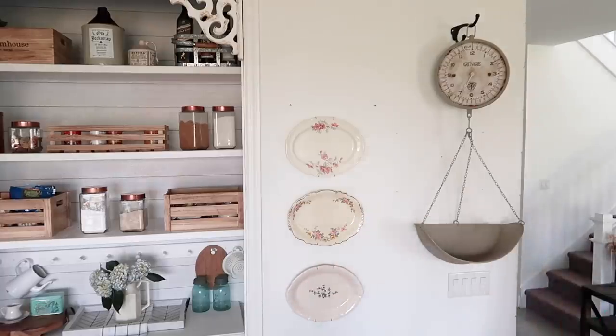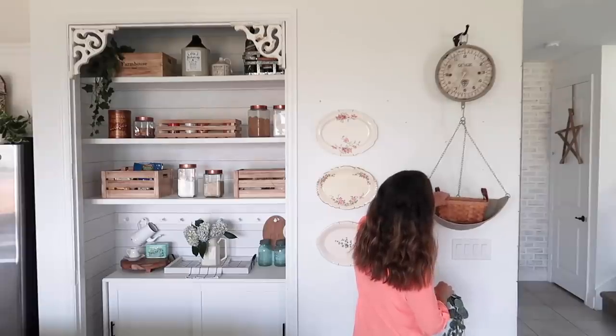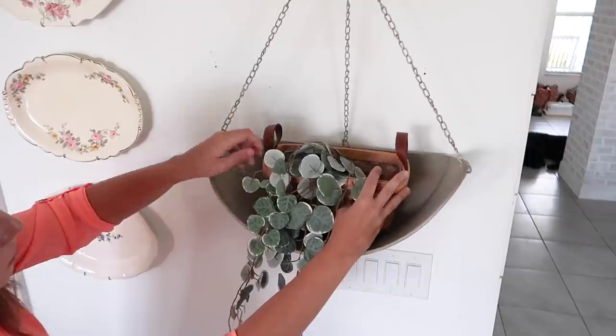I wasn't sure what I wanted to add to my scale, but figured that you can never go wrong with a simple basket with some hanging greenery.